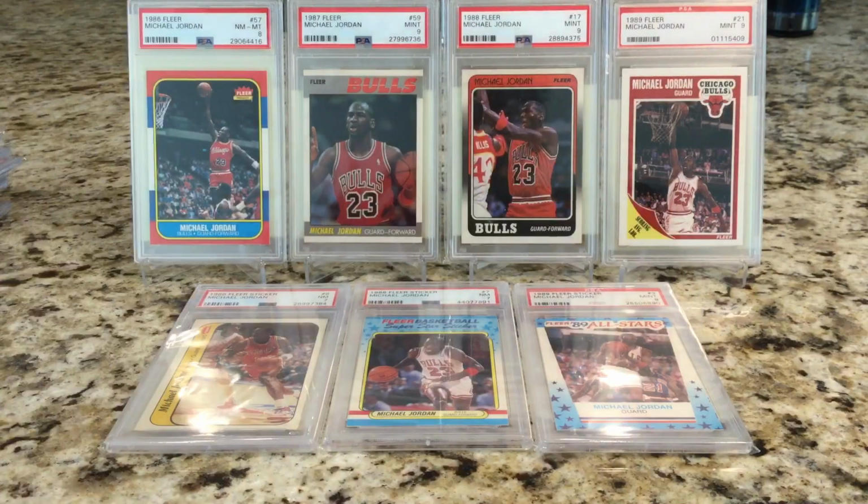All right, everyone. Well, I want to thank you very much for taking that journey with me on some of my vintage basketball cards from the, I guess, 50s now, 50s, 60s, 70s, and 80s.